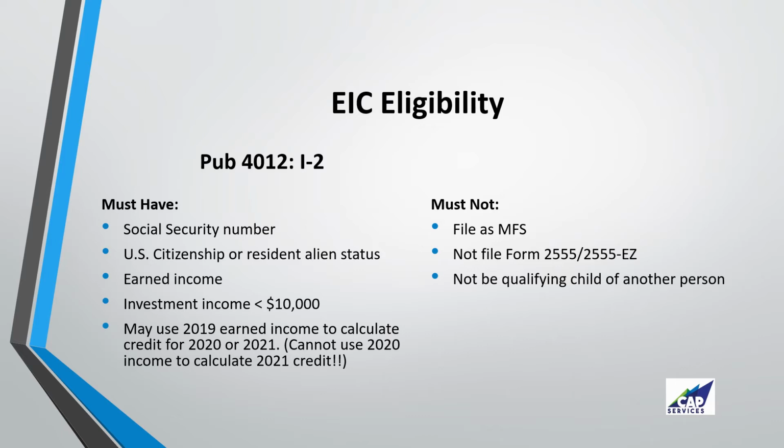For 2021 and also for 2020, the taxpayer can choose to use 2019 income for calculation if that was a larger amount of earned income. They are not eligible in the following circumstances. They may not file as married filing separate. They cannot file a Form 2555 or the EZ version, and they cannot be the qualifying child of another person.